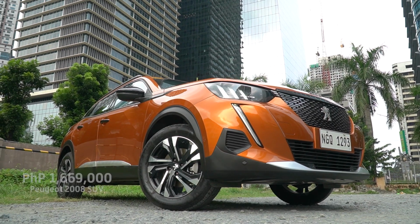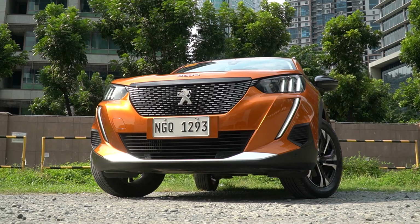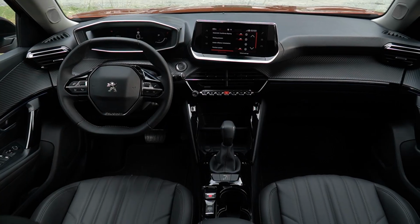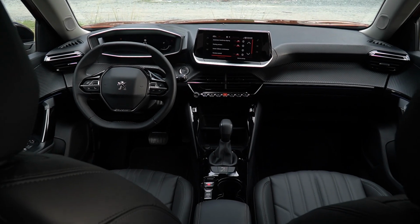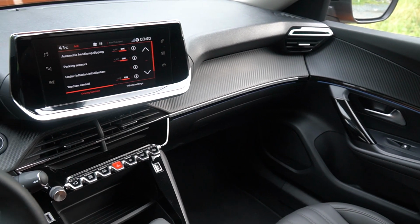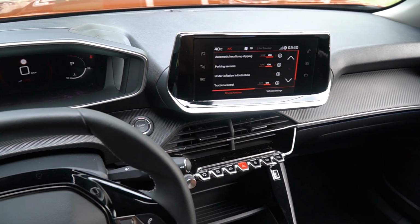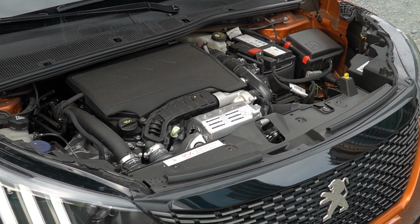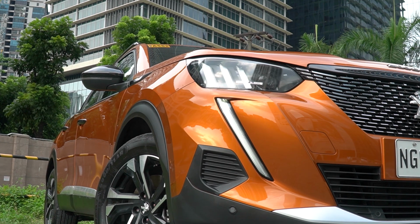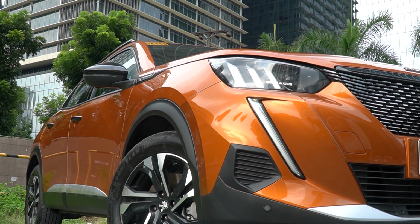The Peugeot 2008 is priced at 1,669,000 pesos in the Philippines and boasts a bold exterior, unique interior, and features that come in handy for day-to-day use. It could improve a lot on refining its software since it also plays a big part in a consumer's overall experience with the vehicle. It does have a powerful yet free-spirited approach to its driving performance, which is always a joy to experience, whether for short or long-distance trips.